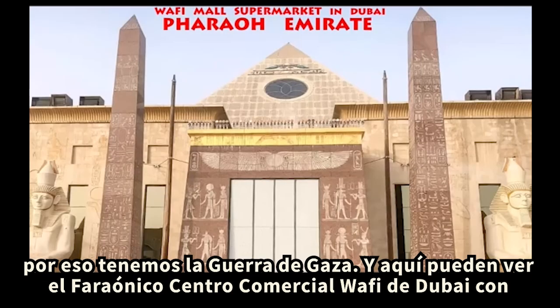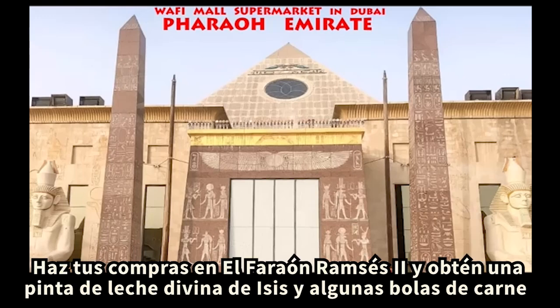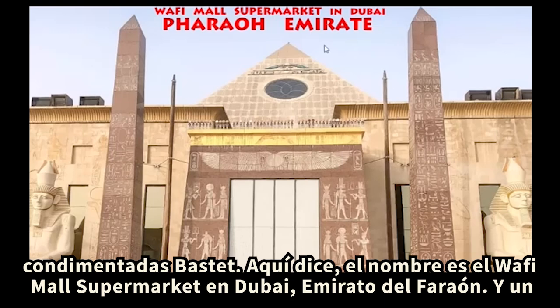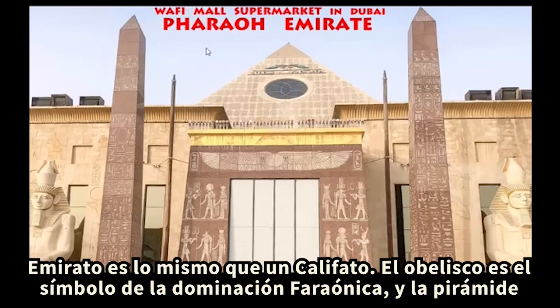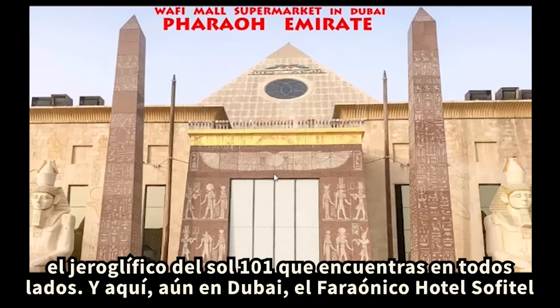And here you can see the pharaonic Wafi shopping mall of Dubai, with obelisks, pyramids, statues of their direct pharaonic ancestors, and the winged sun disk of Horus. Do your shopping at Pharaoh Ramses II and get a pint of some heavenly Isis milk and some spicy busted meatballs. So here it says the name is the Wafi Mall Supermarket in Dubai, Pharaoh Emirate. And an emirate is the same as a caliphate, with obelisk, the symbol of the pharaonic domination, and a pyramid on top of it. And here the winged sun disk of Horus, with the sun in the middle, and here the 2 wings, which is the 101 sun hieroglyph, which we find everywhere.